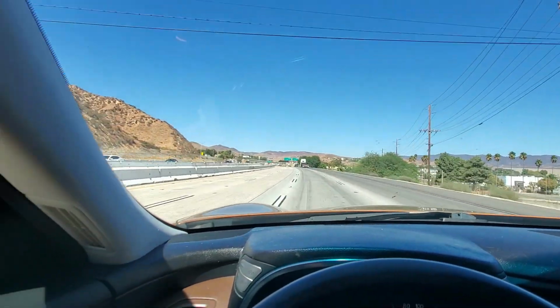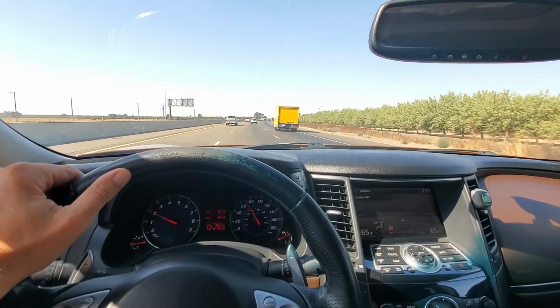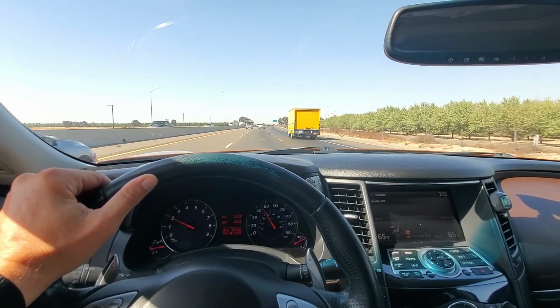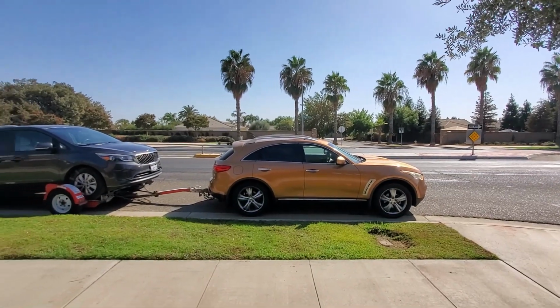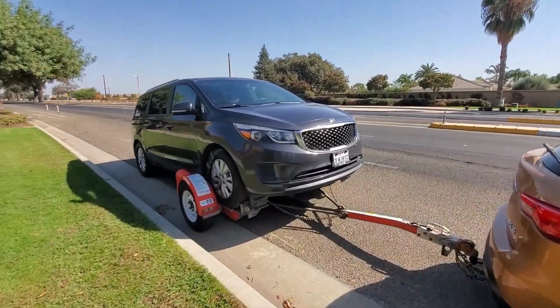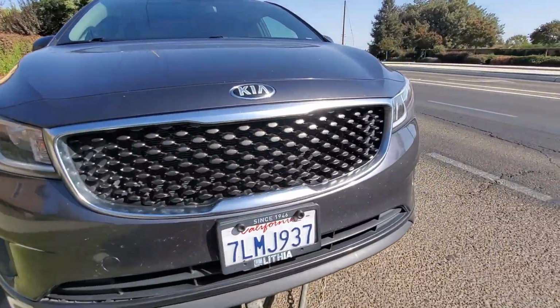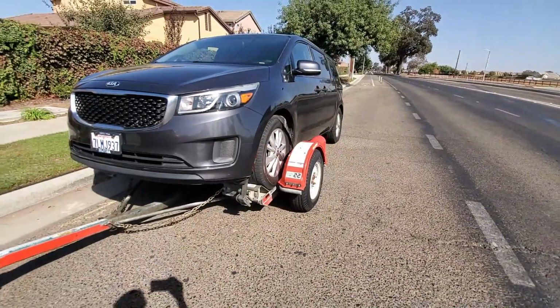Almost at the destination. The gas mileage ended up being 22.3. Yes, it is a powerful and smooth drivetrain, but you have to feed it well. The Infiniti is level. A bit of a tight squeeze for the van on the dolly, but it will do. I had to center it in. That should not have any issues.